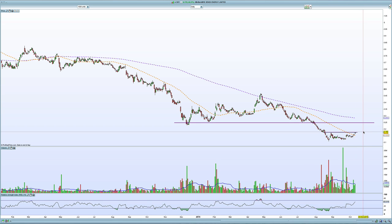And there are a few catalysts in the market with all the sales going on from Origin and Santos of some of their Cooper Basin assets, for Origin, Santos and Beach potentially, and in the Perth Basin for Origin as well. So there are some potential catalysts that can show the market what these assets that Senex have are potentially valued at. And Senex themselves might be a player in those transactions as well.